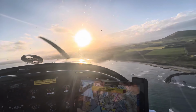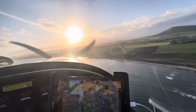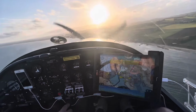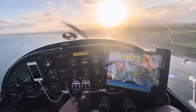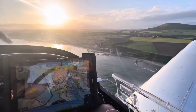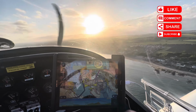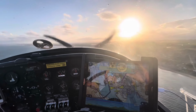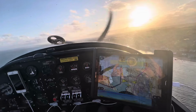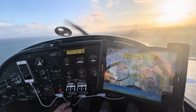In the UK, the 500-foot rule applies here. Aircraft must remain at least 500 feet away from any person, vessel, vehicle or structure unless the operation is for takeoff and landing. Out at sea with no obstacles or congestion, this gives us safe and legal room to enjoy the lower levels of flight while remaining fully compliant with the CAA regulations.